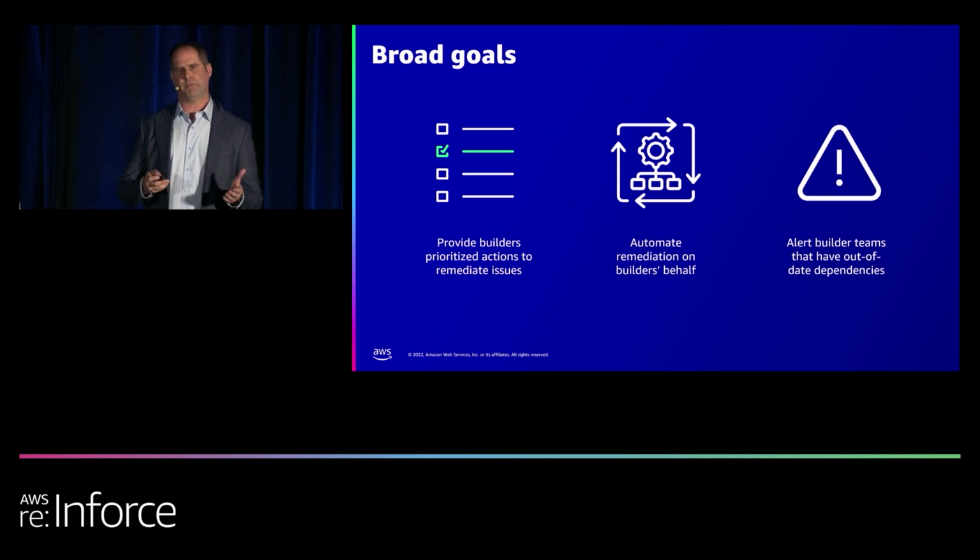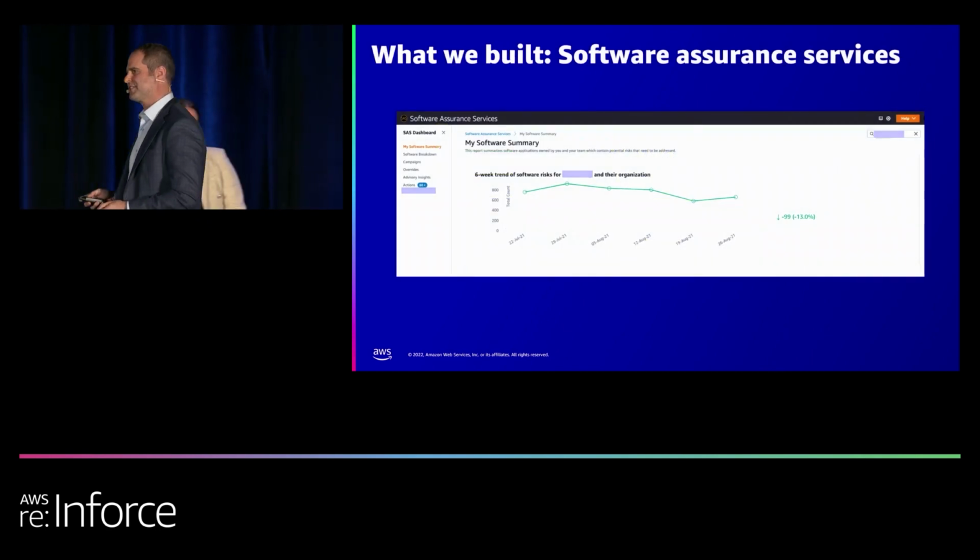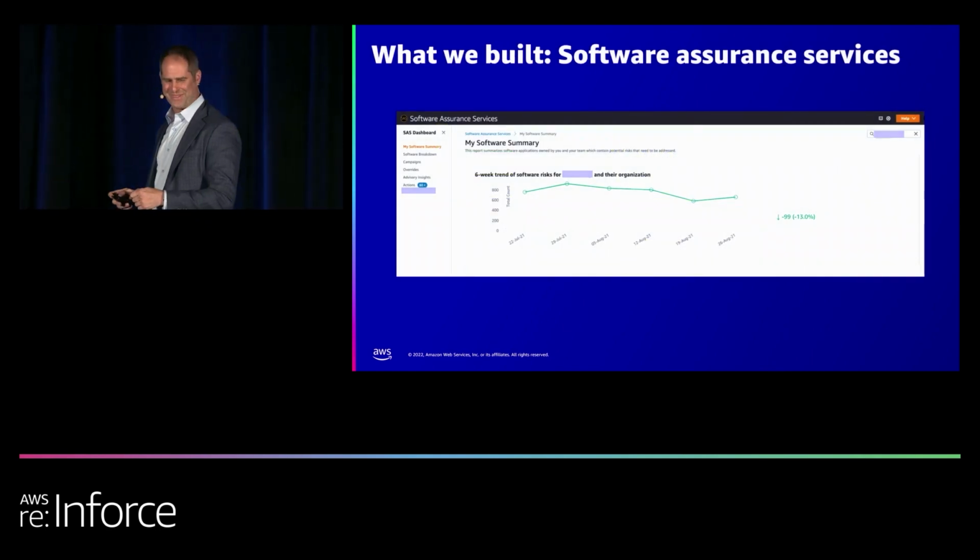And we really want to help our builders to pick the right tool for the right job and pick the right package and the right package version at the right time. So let me tell you about a tool we built for this. We call it our software assurance service. Again, I will tell you how you can do the same thing.